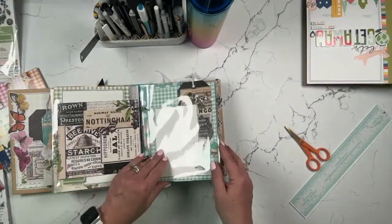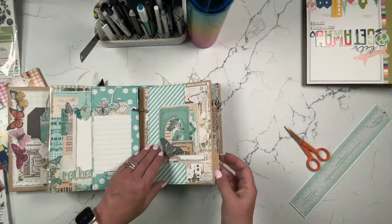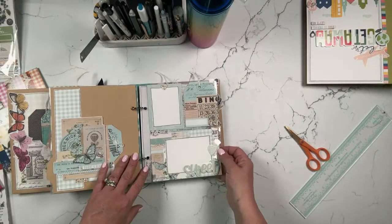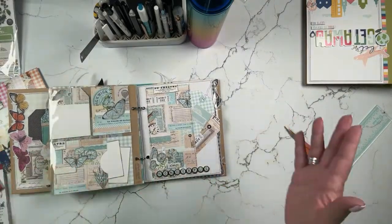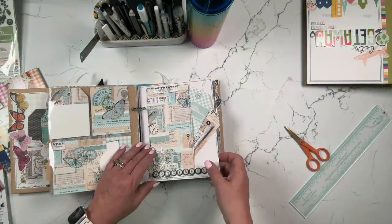Then we move into the teal. Such a beautiful collection. And what I love about this, you can pretty much put any kind of photos in here, right? I mean, you could do spring, you could do Mother's Day, you could do Easter, you could do bridal shower, you could do girlfriends. I mean, there's so many different things that you could do because it really has so many different colors.